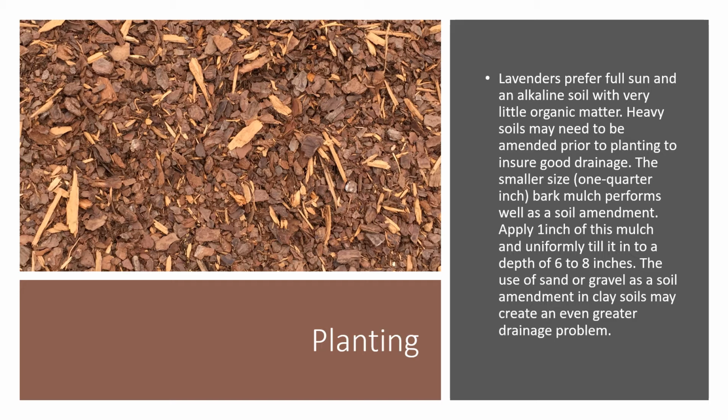It's a good idea to mix in an inch or two of medium coarse or small coarse bark that you can buy for mulch and just till that into the top 6 to 8 inches of your soil. You can also add some rock to it if you would like. I prefer to do the bark. It's just organic matter and it's easier to work with. Just be careful if you have a heavy clay soil that you don't add sand or something like that to it, because then you're going to make concrete.